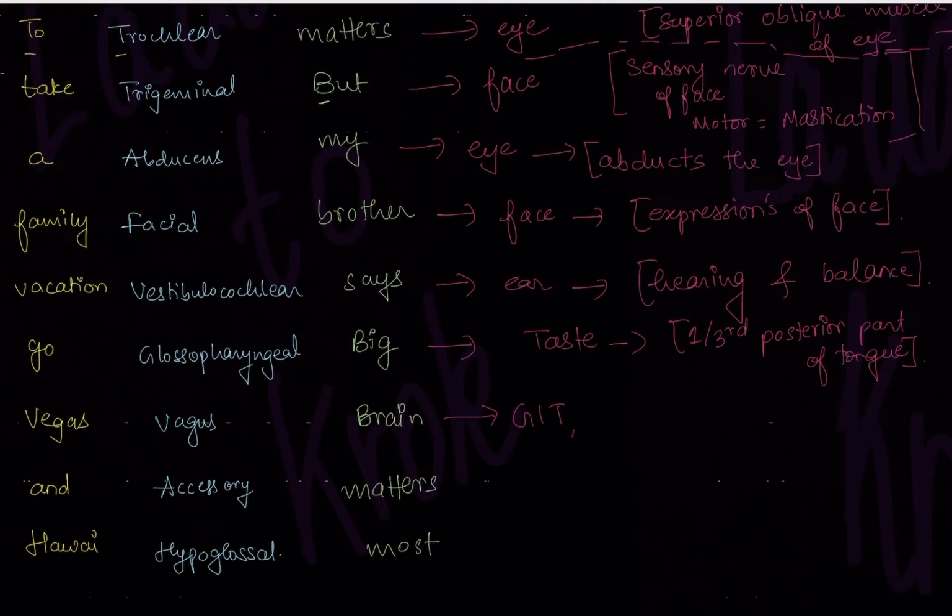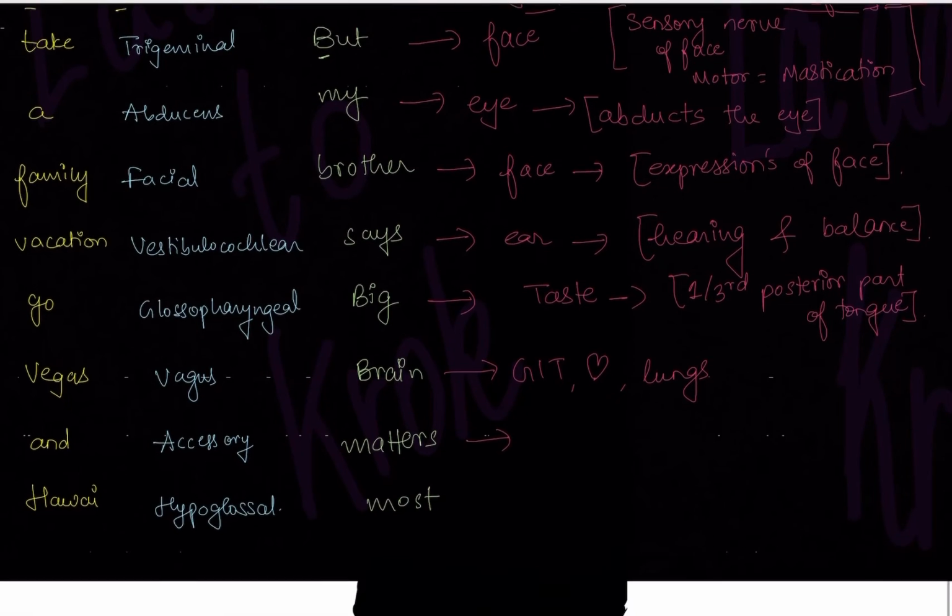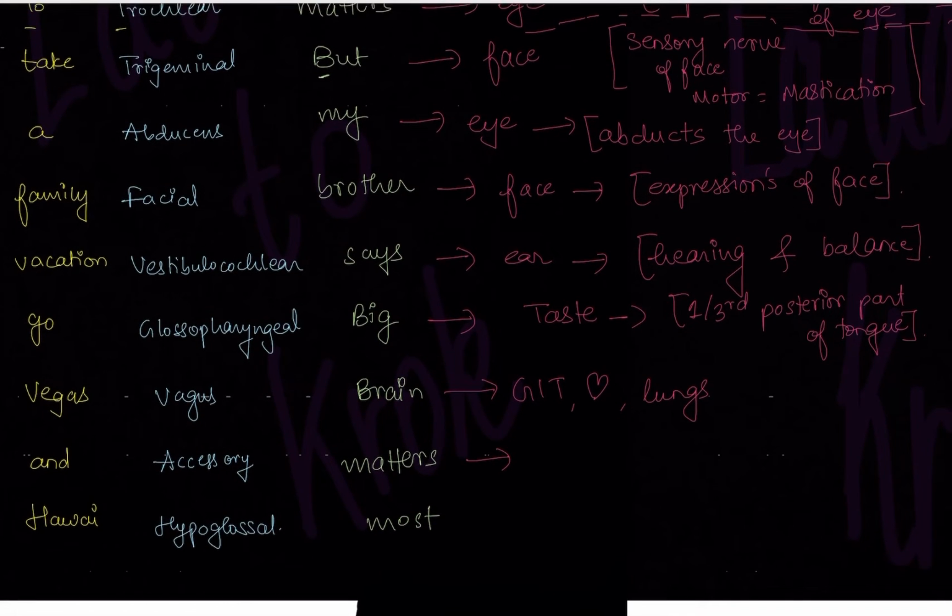So it goes to the GIT. It will go to your heart. It will go to your lungs, and supply them, obviously. It is the main parasympathetic nerve, I can say. Parasympathetic control is by the vagus nerve.